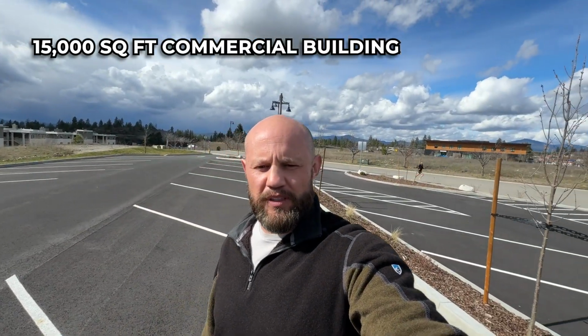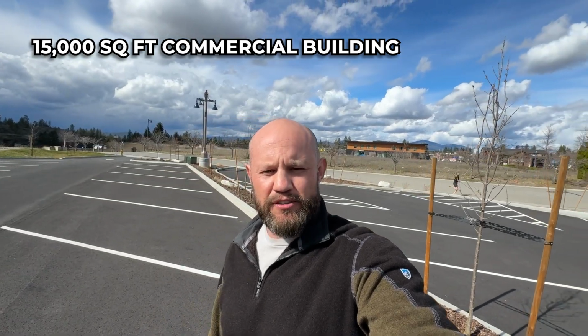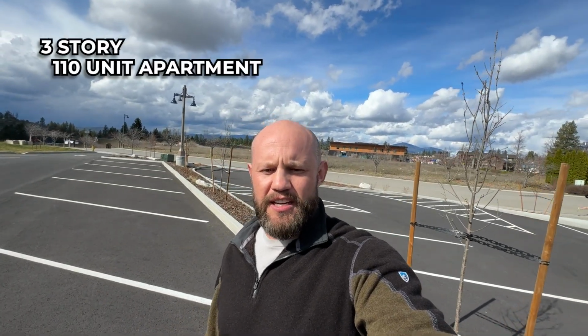So a 4-story, 15,000 square foot commercial building is planned fronting Spokane Street with a 3-story, 110 unit apartment building behind it. That's gonna go kind of right behind me right here.